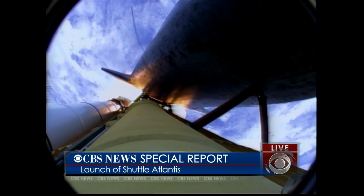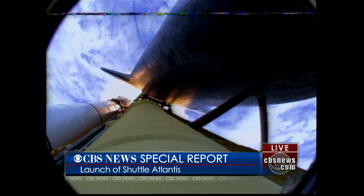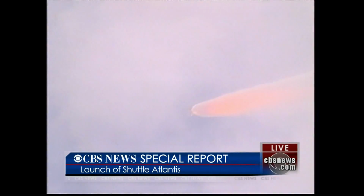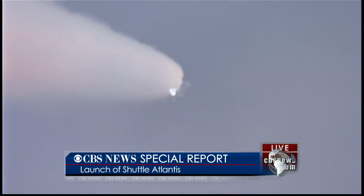Bill Harwood, what are we seeing now? We have a camera on the side of the external tank that they beam down that shows the view from the orbiter itself. They're obviously looking for any signs of foam insulation that might come off during the ascent that could pose a debris threat to the shuttle. Nothing obvious in the early moments of flight. There was a warning alarm for a pressure alarm in the cockpit. Mission Control told them no problem on that, no action required.